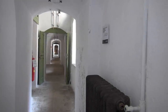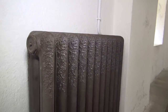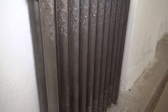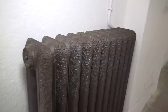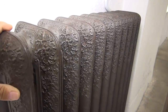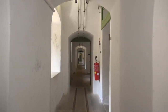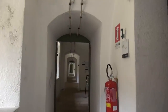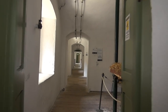This is gorgeous! In 1937, they were stolen in a house in Bormio in order to improve the temperature inside the fort. Yeah, that's a radiator. That's nice. We will see the cork burner that was very, very little for this big building.